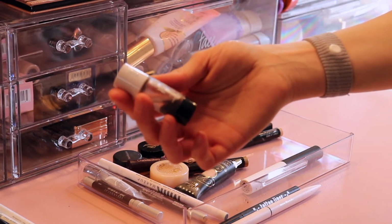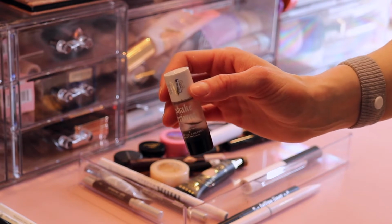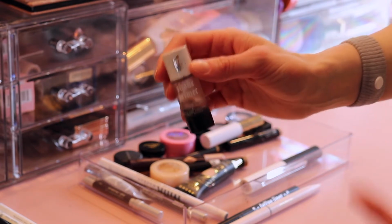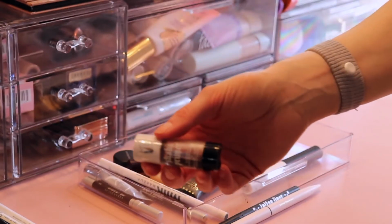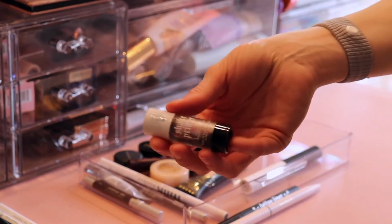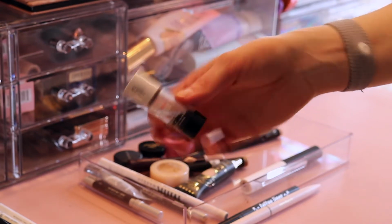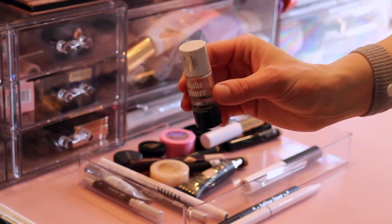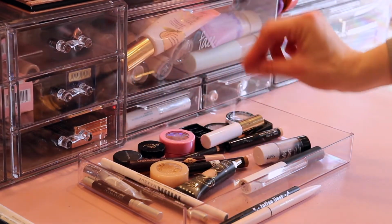It's the KVD Shake Primer. It is a really good eye primer, but you definitely need to have time for it to work on your eyelids. You can't just apply this and then apply your eyeshadow right after. You have to wait at least 5 minutes. Otherwise, your eyeshadow will not blend very well. I've learned that the hard way. It's kind of like a backup eyeshadow primer for me.